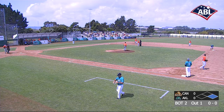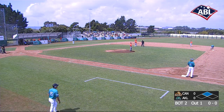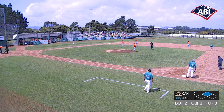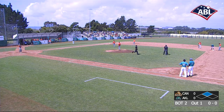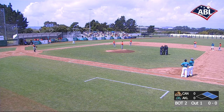It looks like a bit of a discussion there with the umpire. Maybe Richards got called safe on that play, Sam, I think. Pardon me there, ladies and gentlemen. It did look out from where we were sitting, and possibly the Canberra coach agrees with us. You know, it does look as if he was called safe, and the umpire is having a wee discussion to see what the result will be.